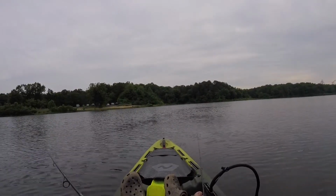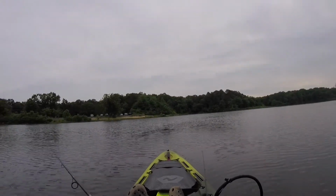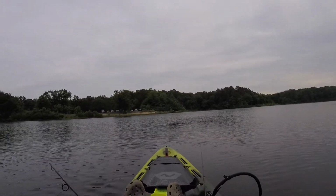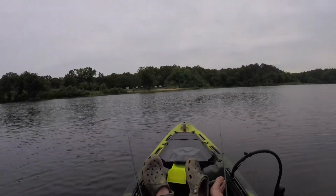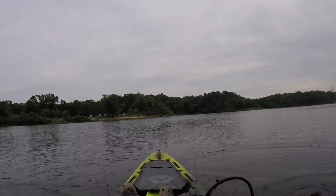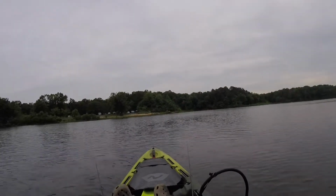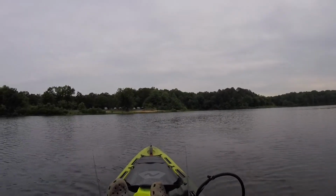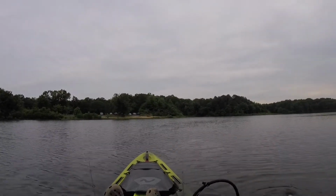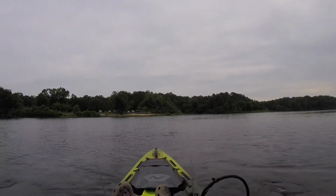But overall, I really do like this kayak. You gotta get used to being higher up off the kayak itself with the seat, and I gotta get used to being more wobbly, I guess you could say. The other one I was pretty much right on the water. This one I'm higher up off the water, then I'm extra higher because the seat's higher. So I guess I gotta get used to that.